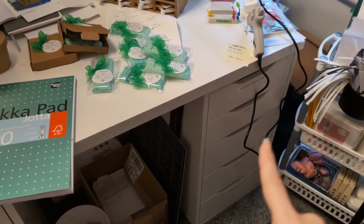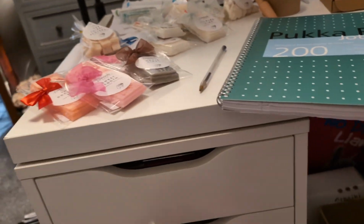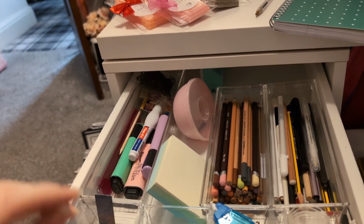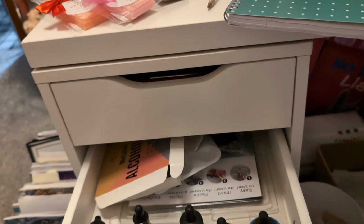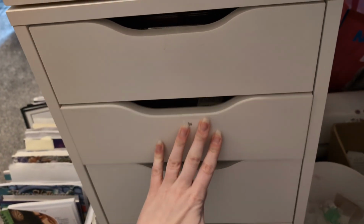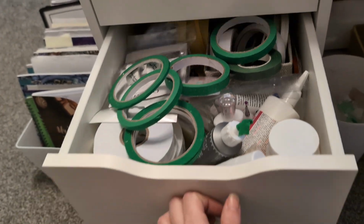And of course, in my little drawer units, I just have all my useful everyday items. On this left hand side, I've just got pens, pencils, highlighters, sharpeners, bookmarks, post-it notes. From there I've got gel press, alcohol inks, for cards. A lot of my room's set up for card making. Glues, sticky tapes, foam backing, a ridiculous amount.